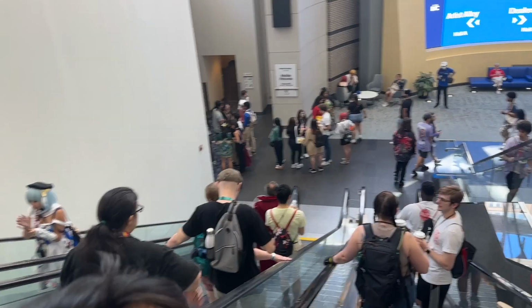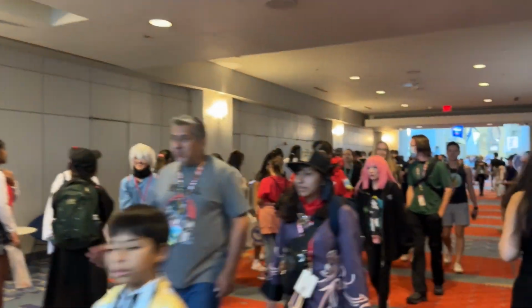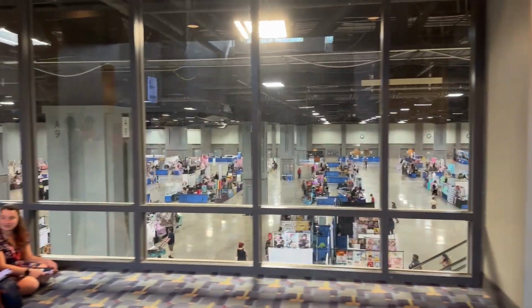It is the last day and the line already starts right there. And then it goes all the way through. So the last day does end a little earlier at 3 p.m.